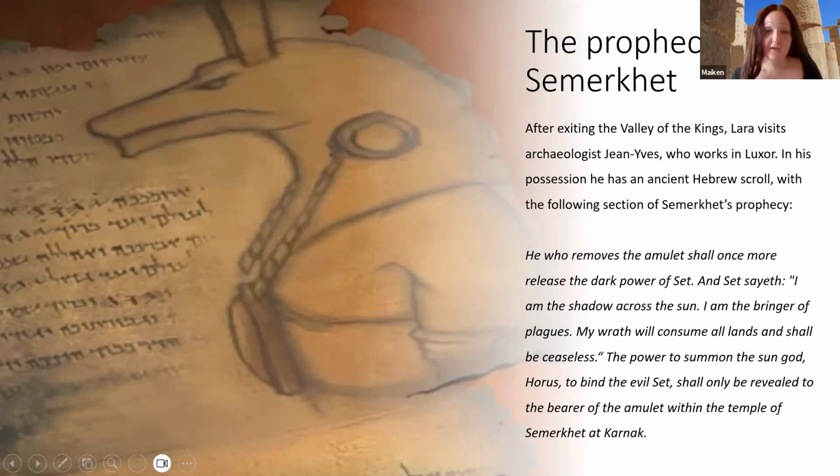So Karnak and the Valley of the Kings, they are both real places. Karnak is a big temple complex in Luxor, dedicated to the god of the moon. And in this game universe, it's also the burial site of this mysterious priest Semiket who has written this prophecy. It's never made very obvious in the game why this text is written in Hebrew, but I think it gives it a very strong, authoritative biblical overtone. I think that is the purpose.